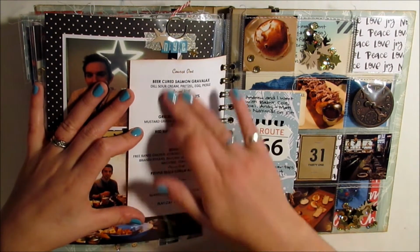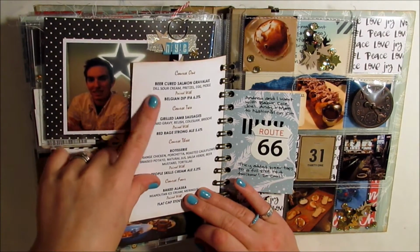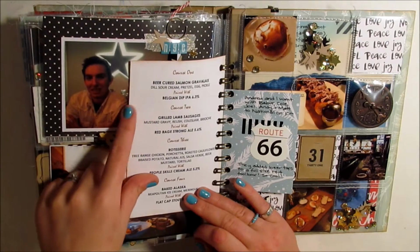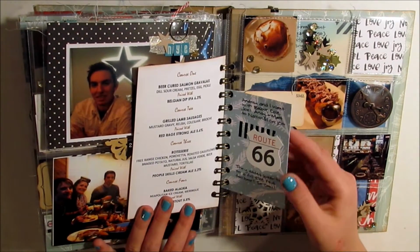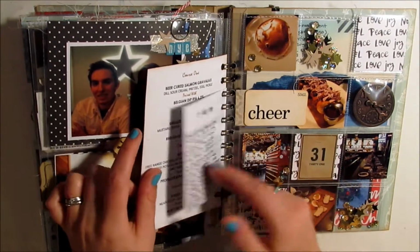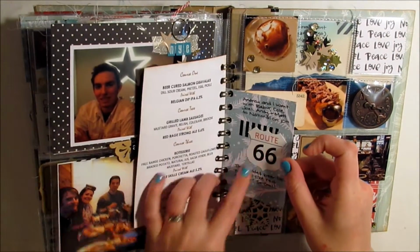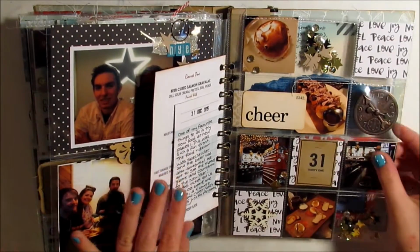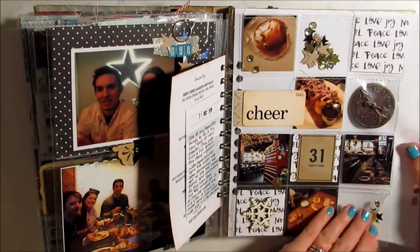So it was really nice to just remember what we had. So this includes each course, what it was, and the beer that went with it. This was just such a fun event. Trying out new foods is one of my favorite things to do, and I journaled more about it on this card on both sides. And here are more pictures from this event.